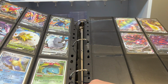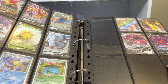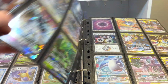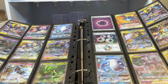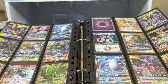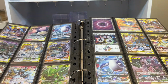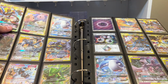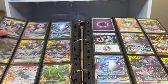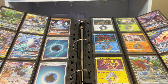I think these are 2007 Venusaur. You got Blastoise. You got Tag Team Mewtwo and Mew. I mean, a bunch of tag teams. You got the Three Birds. I think that's Garchomp, Lucario, Machamp, Togepi, Togekiss. Is that Wigglypuff? You got the Ultra Prisms. You got GXs.